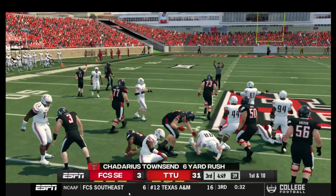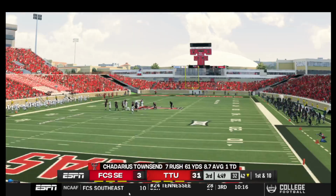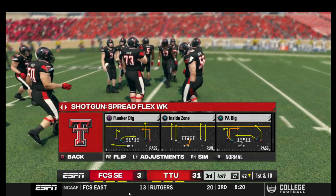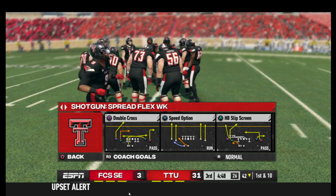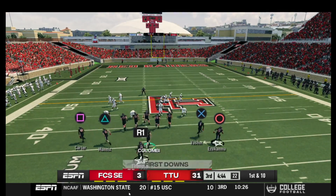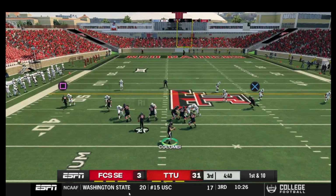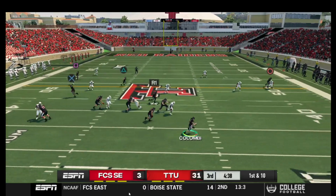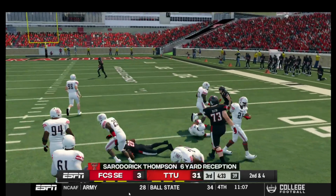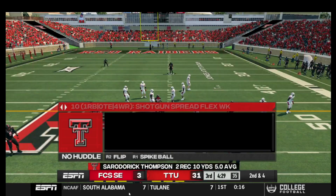And he carries the ball for a nice gain. He scrambles, pulls it in, and he's in the open field. He's tackled around the 48-yard line. That's a gain of 6 on the play. That'll make it 2nd and 4.